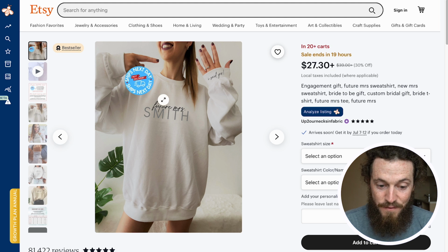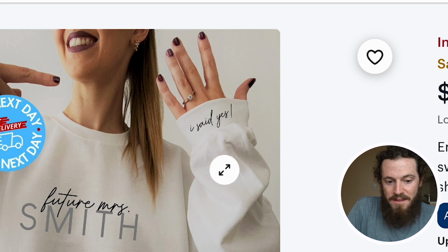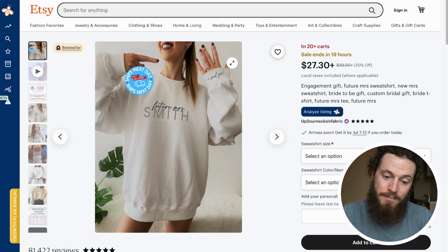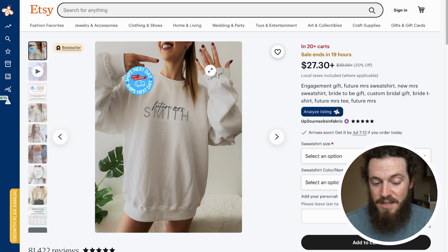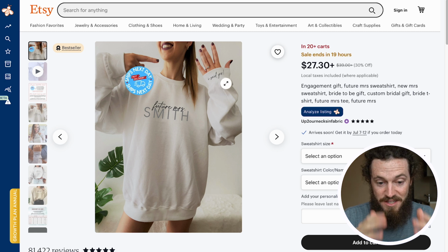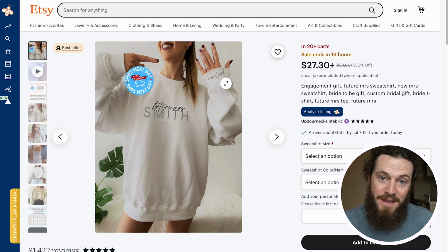So all it is just future misses, then they plug in their last name. I do think this may be one reason why this is selling so well is because they're printing on the cuff of the sleeve where it says I said yes. It works, but maybe you can do something different. Instead of printing on the cuff of the sleeve, because unfortunately you can't do that with Printify, you could print it on the back of the sweatshirt instead. But this is proof right here. Don't overcomplicate the system. Keep it simple, because a lot of the times simple does best on Etsy.